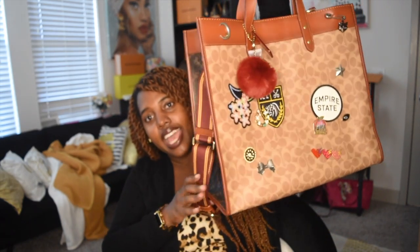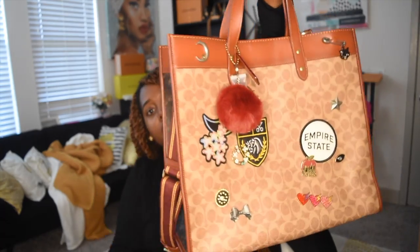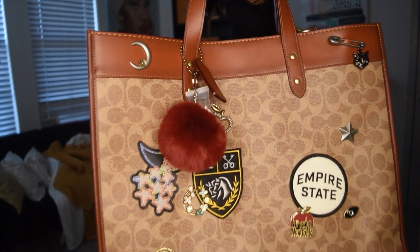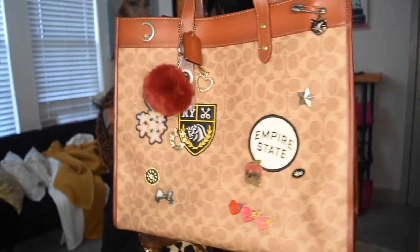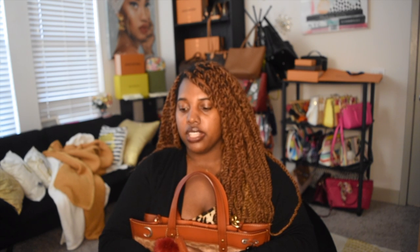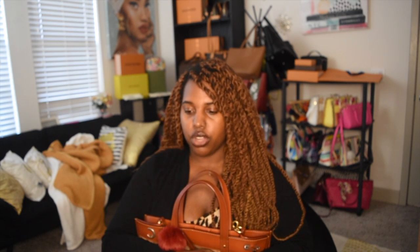And y'all, I'm just so happy to have it, because literally it is beautiful. I get so many compliments on this bag, like on my page. And I was so happy. I was literally in the mall the day after Christmas, me, my mom, and my brother. And my brother was like, I wanted to see the bag in person, because I was looking at reviews and waiting for it to go on sale. Because with Coach, I won't pay full price. I'd rather wait, because I know it's going to go on sale.